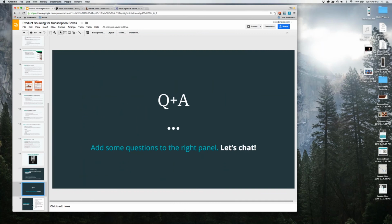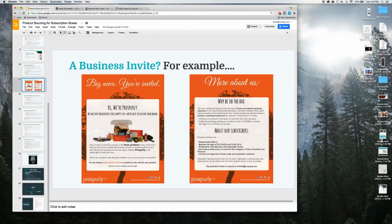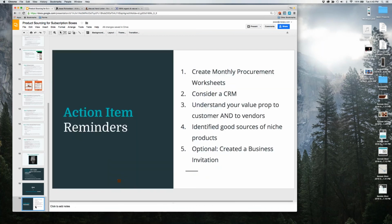So for right now, I'm going to jump into the Q&A section. I'm going to leave up these action item reminders. These reminders include creating a monthly procurement worksheet, thinking about a CRM like Solve 360, and understanding your value proposition to customers and to vendors. Remember, this talks about the expectations that we talked about earlier. What do your customers expect? And how does what customers expect relate to how that benefits vendors? You should have identified some good sources of niche products. And optional, you could create a business invitation like the one I featured earlier of ProsRelease, which, like I said, if you sign up on my blog, I will also send to you tonight.